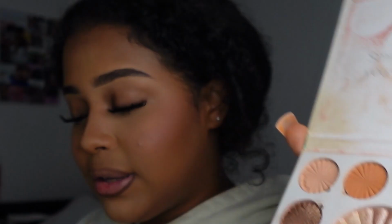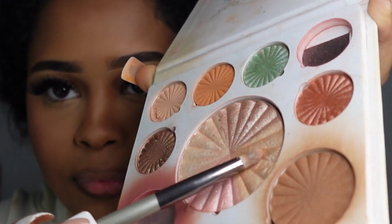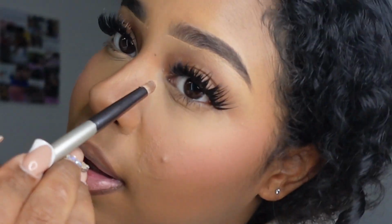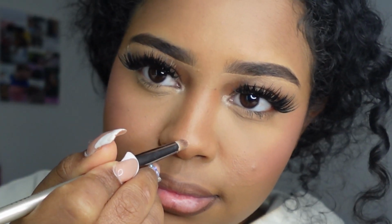At this point, you can add your highlighters, anything, because this is right before I set my face. I use this Ofra palette that I've had for years, since I first started doing makeup. Take a tiny pointy brush in this color, and I just put it right here in my inner corner. I don't like a lot of highlight. There you go. And this is what we're looking like before we set.